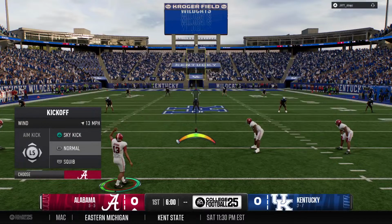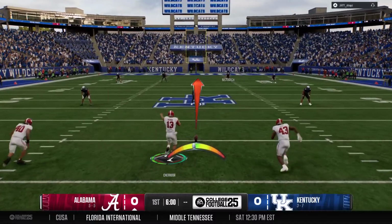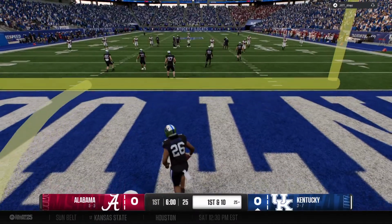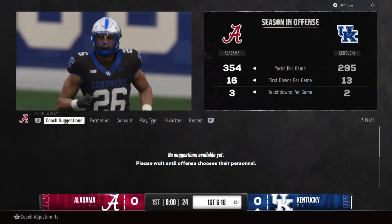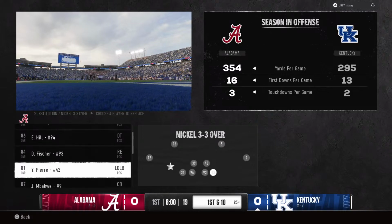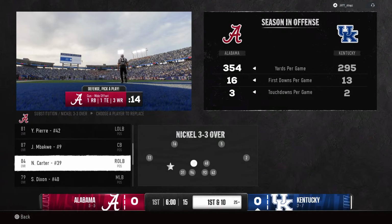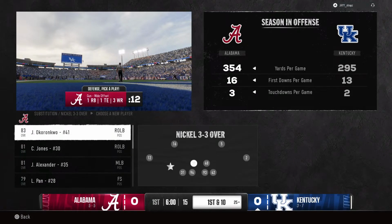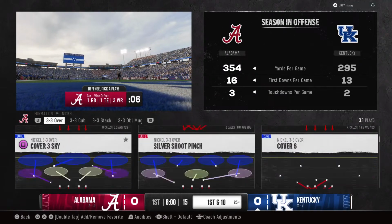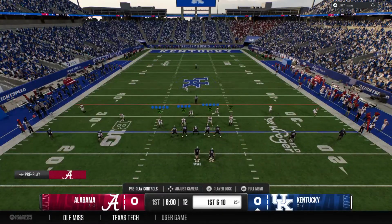Alabama about to kick off to get things started. And they thought about a return, then thought better of it. They'll bring it out to the 25. Here comes the offense on first down.